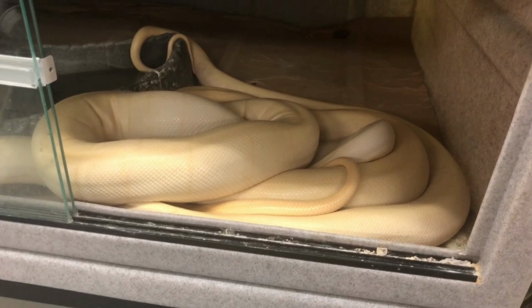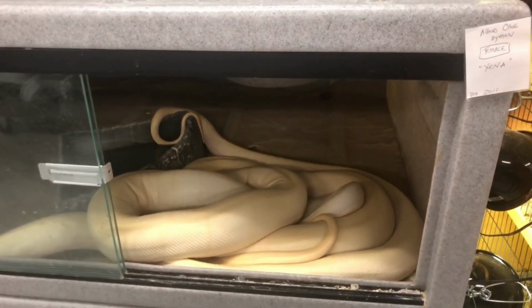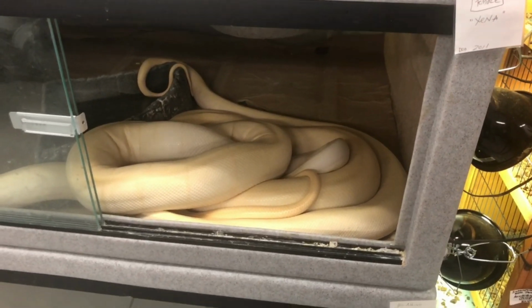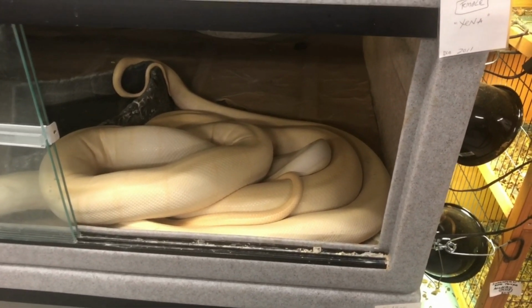So I gave the other guy a chance. Now I'm going to give this guy a chance. The great thing is when they do combat, you pull one out, they both think they won. So maybe we'll see some breeding action. Let's keep an eye on these guys.